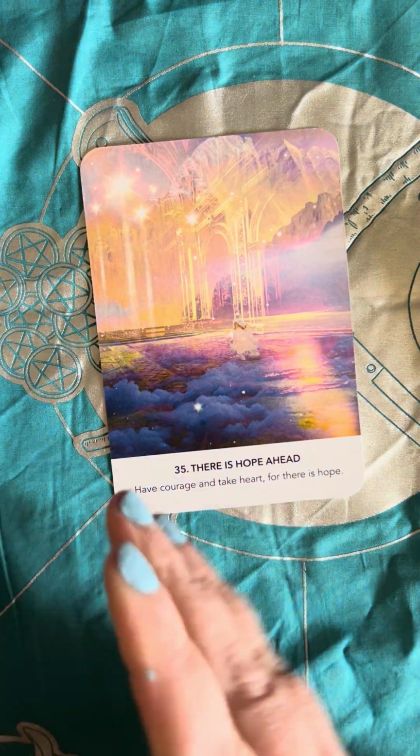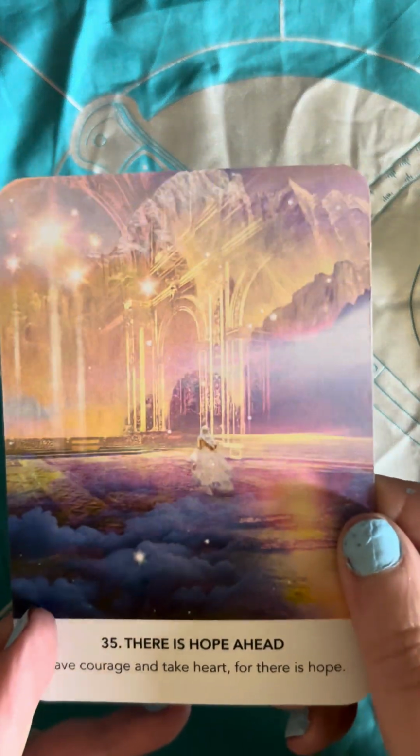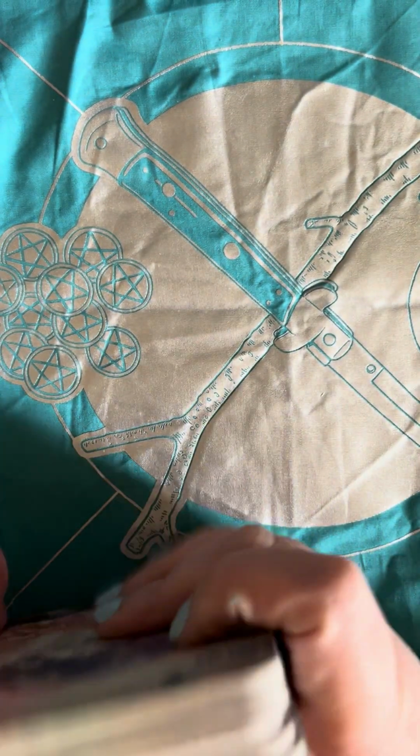So that was the Inner Child Oracle. I think it's really nice, and I'm going to enjoy using it.